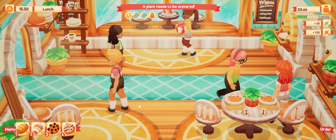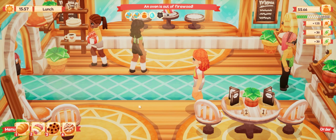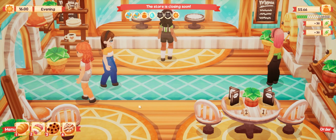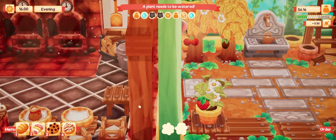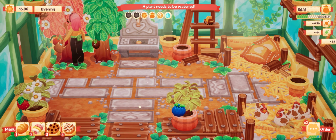Get out of my way. Food. Okay, that should be fine. Yeah, she's gonna buy that last thing. Come on, buy it, you fuck. Buy it, buy it. Yes. Yeah, they definitely need to be watered. Yeah, I left them dry.